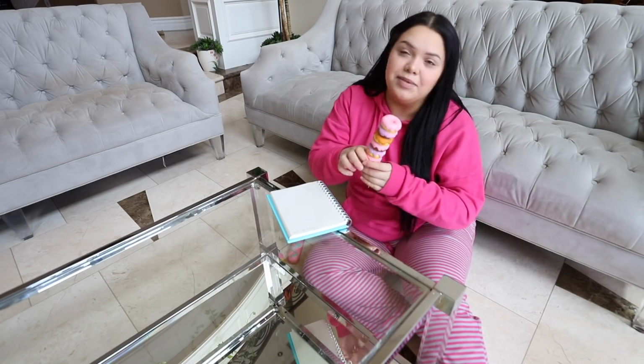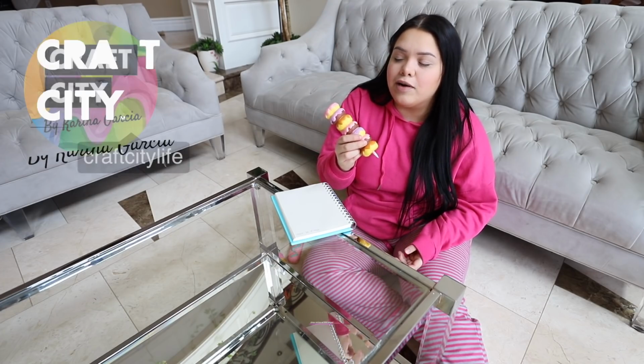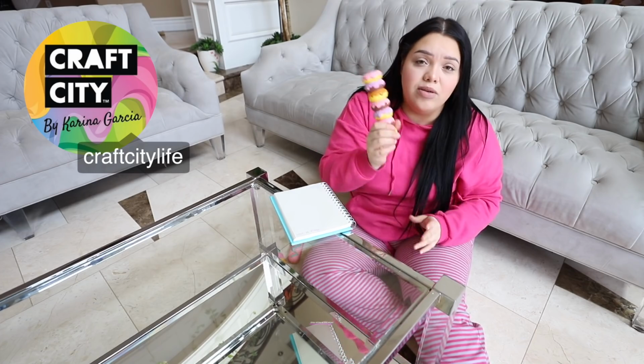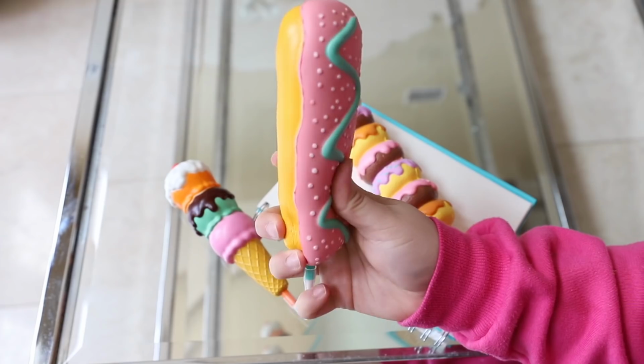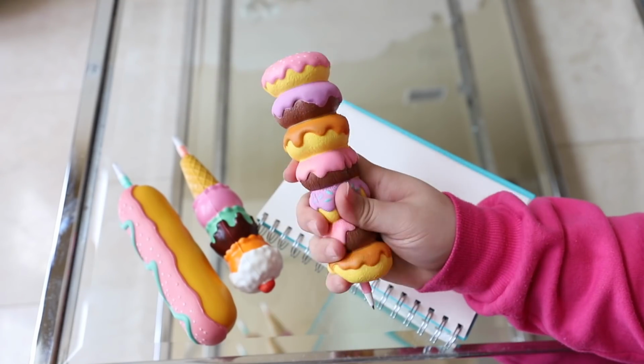If anybody asks, by the way, because I know someone's gonna ask where I got this squishy pen, these are Craft City pens, you guys, and they've been out for not too long. These are so freaking cute. I love these pens. Hold on, I have a few more, let me show y'all. So these are the 3 pens that we got. We have a donut, ice cream, and stacked donuts, and they're squishy.